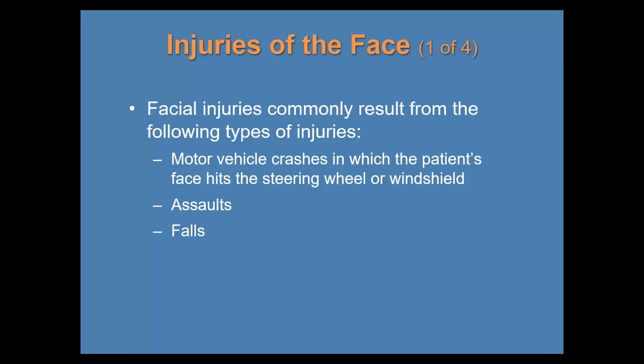So doing good physical exams, especially if you have multiple people on scene: somebody can worry about that airway and circulation, and somebody else can be doing a head-to-toe exam, getting them trauma naked, taking vital signs, that sort of stuff.